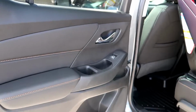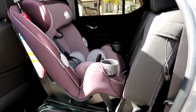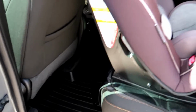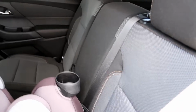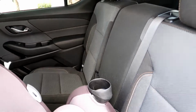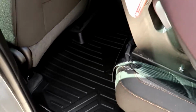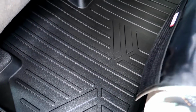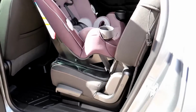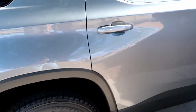This is the middle row of the car. We have Opal's car seat over here on the driver's side for safety reasons, but also because it's easiest for me when I get out of the car. The middle row is very spacious. You can easily fit 3 people in here in this middle row. It's not very tight, it's nice and spacious. And then we also have the durable mats in the middle row and in the back row. On the other side.